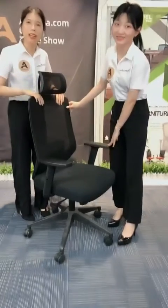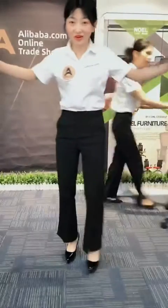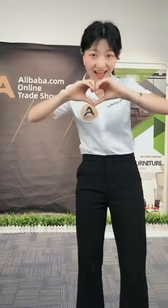Yes. Let's move to the next chair. Just like you said, it has a very big family. We also have high back, mid back, and visitor chairs. You can choose which one you want. So, contact us now.